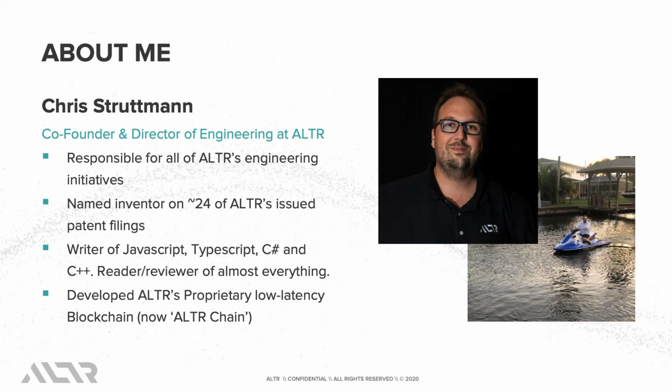I did develop the original ALTR proprietary low latency blockchain before we hired a team of really smart engineers to take it and run with it. I wrote the piece of our software that allows us to do what you're going to see today. So hopefully you guys enjoy it.